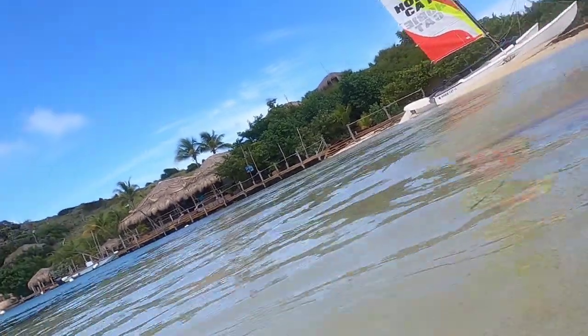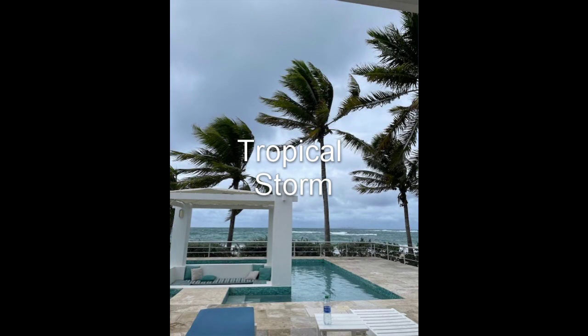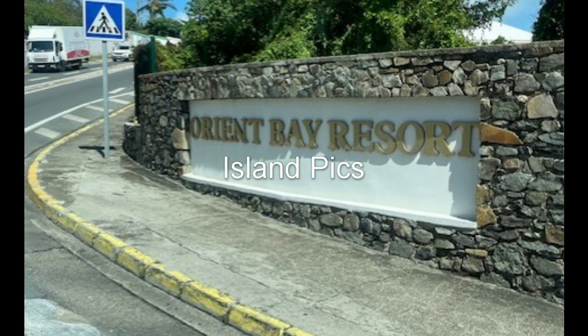You can also, here in a minute, see Caraboonie Restaurant, which was not open when we were there, but is open most of the year. And then there was a tropical storm. Tropical Storm Philippe unexpectedly came ashore during our stay, and we had to cancel our private boat trip, which was a real bummer. I will say the tropical storm probably did make the waves a bit stronger. And here are some random island pics.